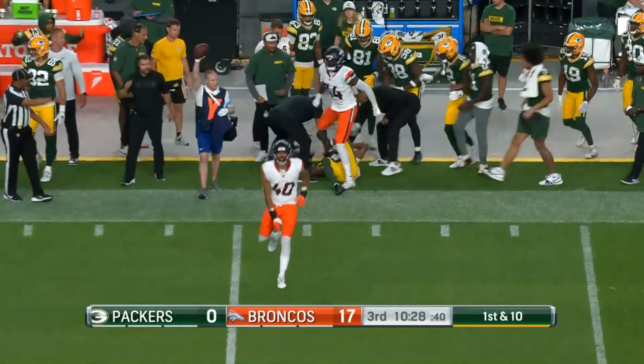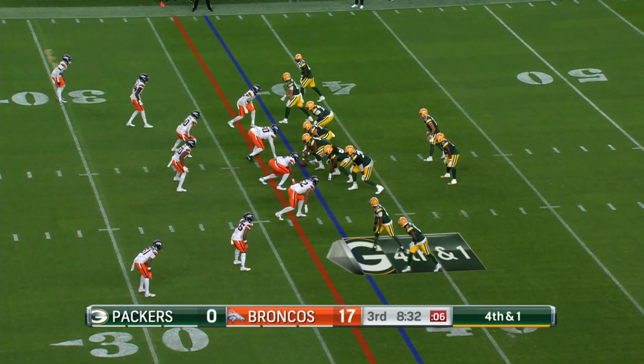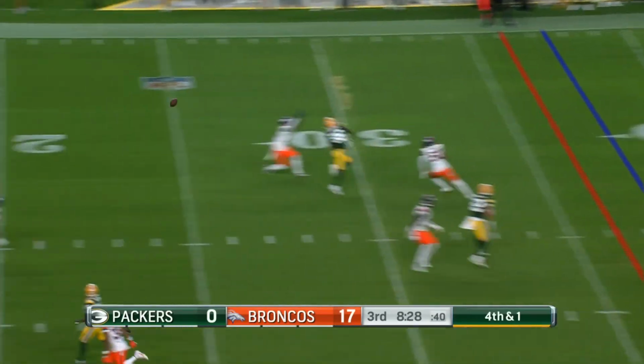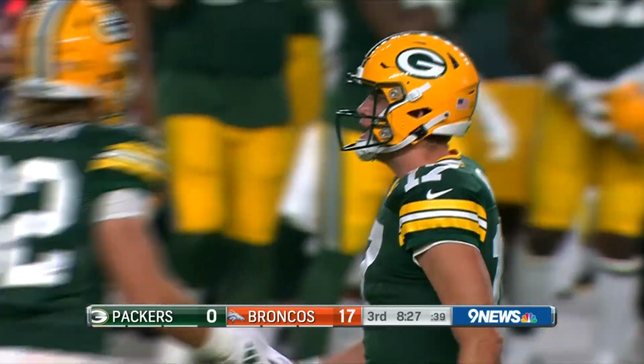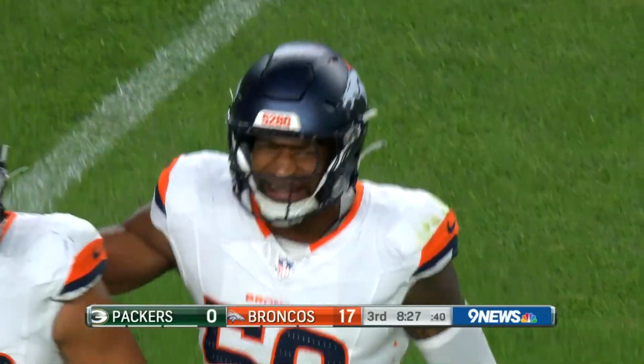And good defense right there on the force out of bounds by J.L. 4th and 1 for the Packers, trying to get on the scoreboard here tonight. Here's Pratt to throw. It sails through the hands of his intended target. And for the 2nd time tonight, the Broncos defense turned the Packers offense over on downs.